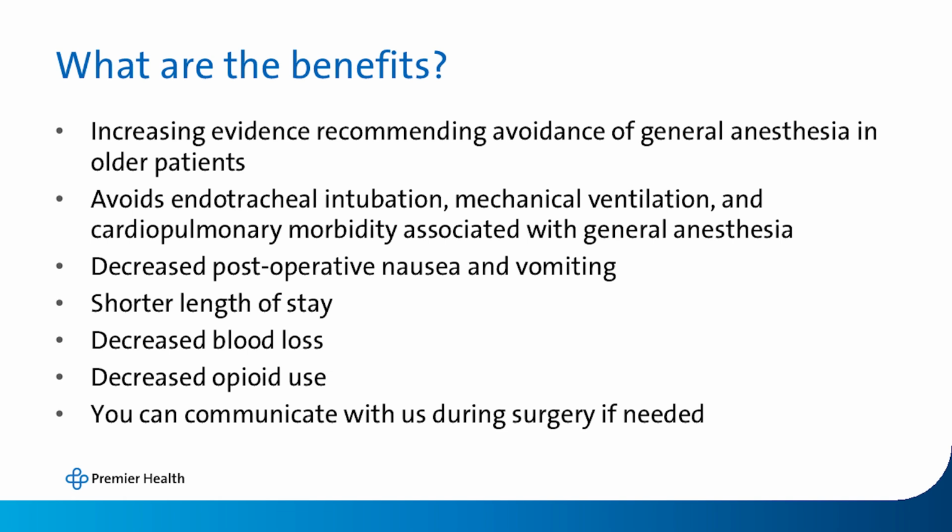And lastly, you can communicate with us during surgery if needed. While you're in a sedated state, if we needed to decrease that sedation and interact with you to make sure you remain comfortable, we can do that and you can provide us that feedback.